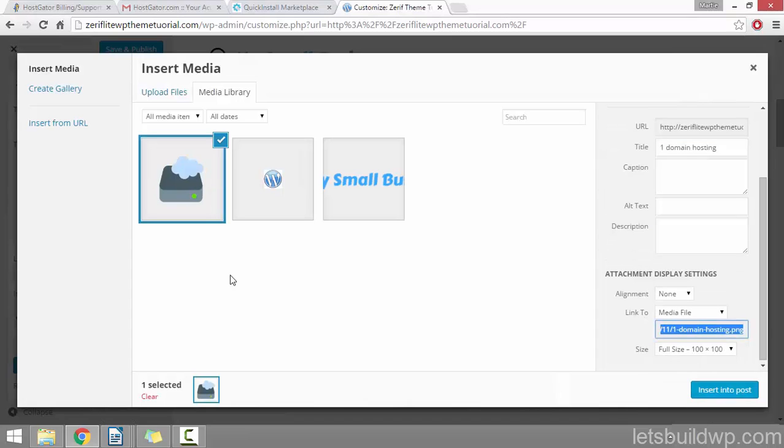Then on the right hand side you can change your title and alternative text for SEO. Then on the bottom right you can change alignment, link to, and size. We don't need to change any of these. We can just click here where it says insert into post.